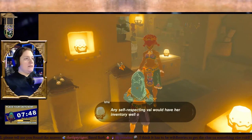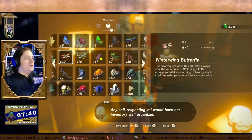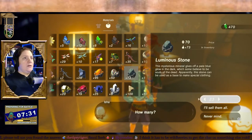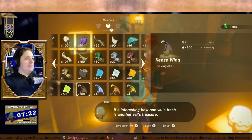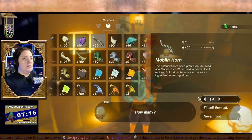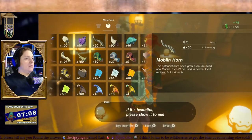All right, we got some things to sell. There we go. Got a good number of luminous stones here. And sell 23 of them. There we go. That'll even out our rupees really nicely. We can probably sell some more monster parts too. Not as valuable, but still helpful. All right.